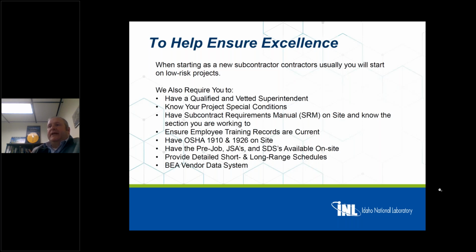We require that each morning before you start work that you have a pre-job brief that covers the hazards with the crews that will be working, and that will be signed off by the superintendent and also the CFR. We require that you have a job safety analysis. The job safety analysis will cover every aspect of the work that will be done under your contract and how the hazards will be mitigated. And then also you need to have the SDSs for the chemicals that you'll be using.